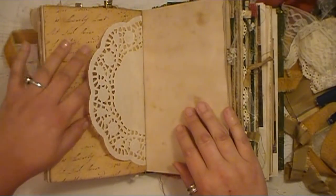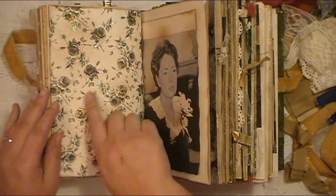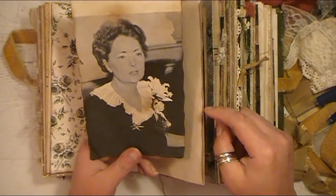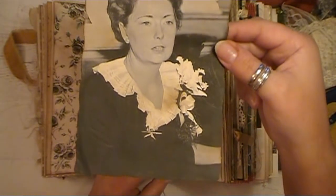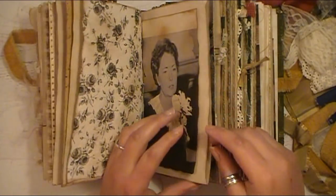This is another little doily pocket here to put more information. Some more blank pages, really pretty cardstock I found. And I did some snippet trimming on this one. This is her again. I'm not sure what function she was at for this, but there she is. And I'm going to type on top here too once I get, like I said, more research.